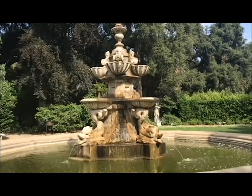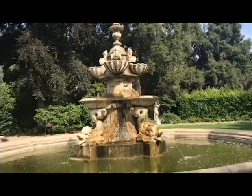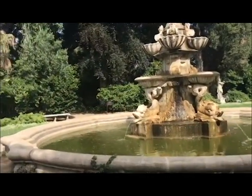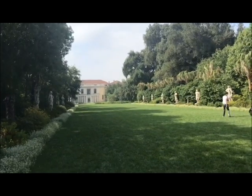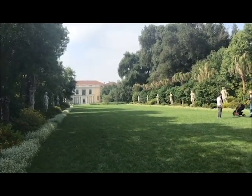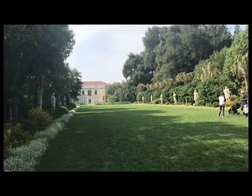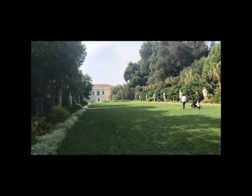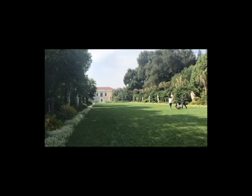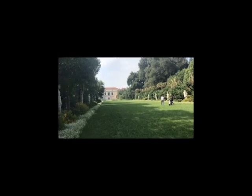The funny thing about this garden is that when my daughters were little, we would come here and they would have races all the way down to the fountain. And sometimes I would participate, but never win. And once, I remember one of my daughters got a bee sting on her foot and had to hobble all the way around the garden for the rest of the day. We have so many happy memories here at the Huntington.